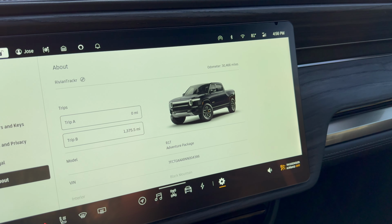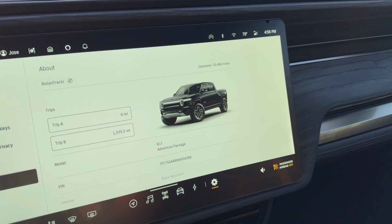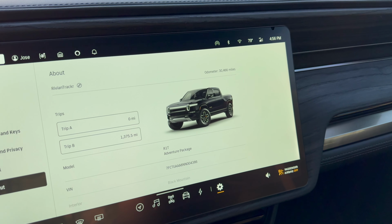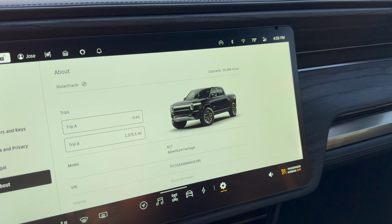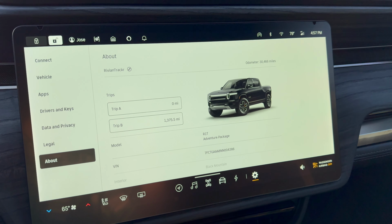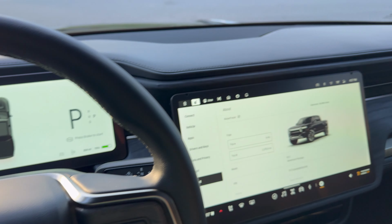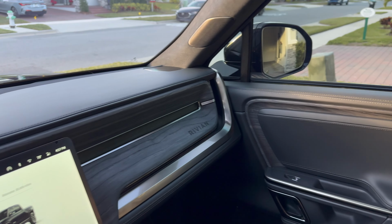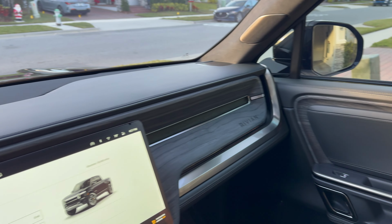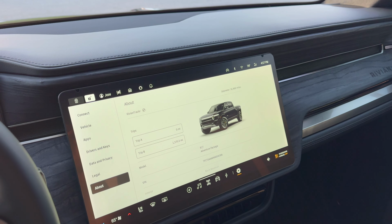I surpassed 30,000 miles here, so expect a video very soon, if it hasn't already come out, on my 30,000 miles of owning a Rivian R1T. I've had one now for about 20 months, about a year and 8 months. So I want to discuss everything about my Rivian R1T and all that good stuff. And yeah, so anyways, let me flip the camera back to me and we'll finish this video.